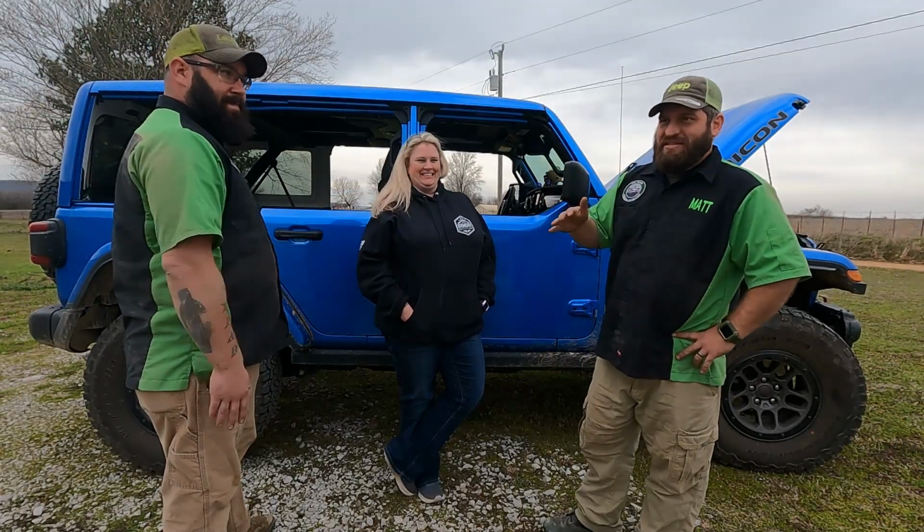The other thing. What else am I missing? To take away Casey's smile when she starts it, there is a button where if you're in a neighborhood that is not exhaust friendly, you can hit it and it will tone it down. Yeah, so I actually looked that up. It's the creep mode. It's the performance exhaust system.